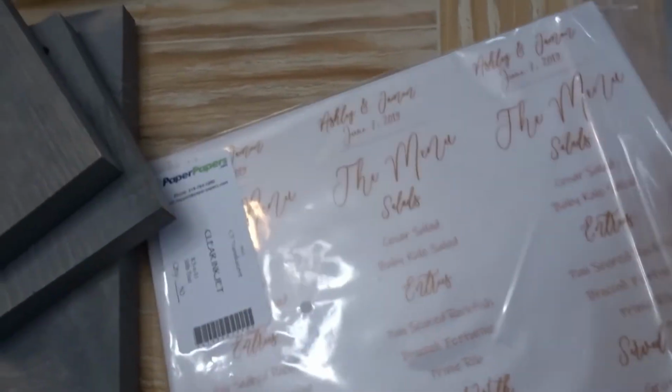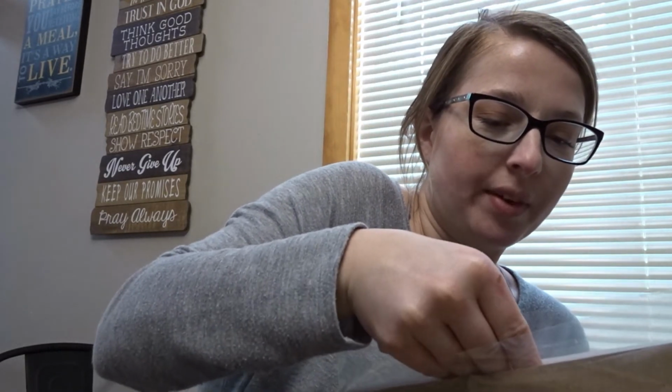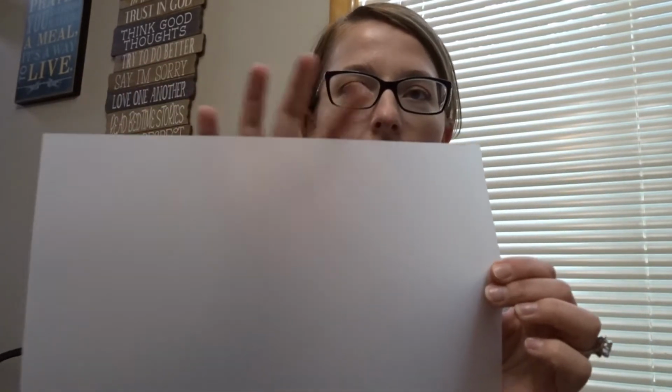And then I found these things online, what are they called? Translucent papers. I bought 2 stacks of them, but they're basically like 8.5 by 11 printer paper, but they're see-through. And so I've been seeing on Pinterest this stuff where they print the menus on the see-through paper, and then you cut them to whatever size you want. This one, I think we're going to do 3 on one of these, and then you lay them on everybody's plate, so that they can see what the menus are.